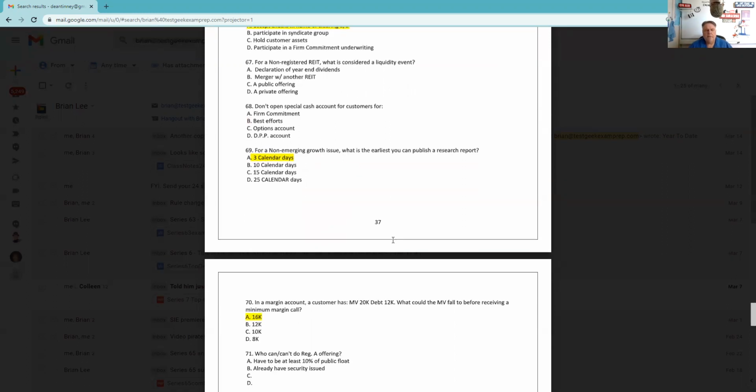For a non-registered REIT, non-registered means private. So private placement, that's what non-registered means. Registered REITs trade on the New York or NASDAQ, like Boston Properties, BXP. So what is considered a liquidity event? Declaration of year-end dividends, a merger with another REIT, a public offering, and a private offering. Yeah, that's how they raise their money typically. So given that answer set, I would have answered D. I'll take some notes and call Brian. But I would know the test point is non-registered REITs for test purposes are considered private placements, and therefore raising the money would be through a private offering, and they're getting the liquidity they need to go buy real estate.